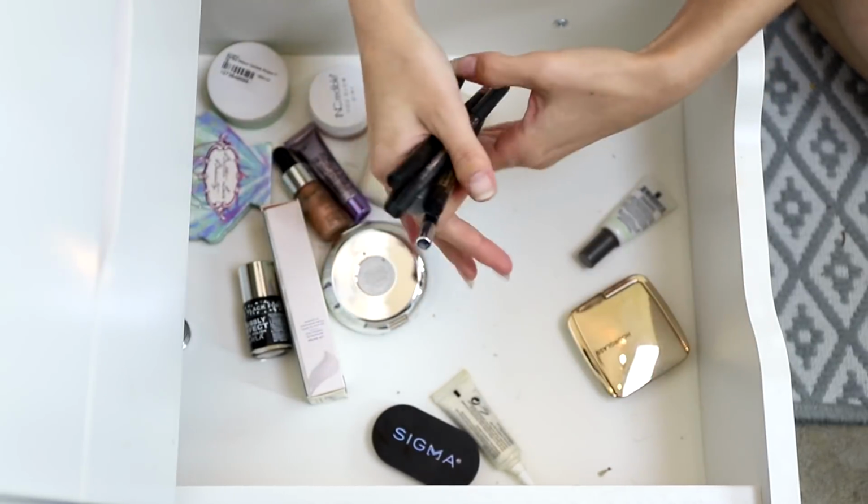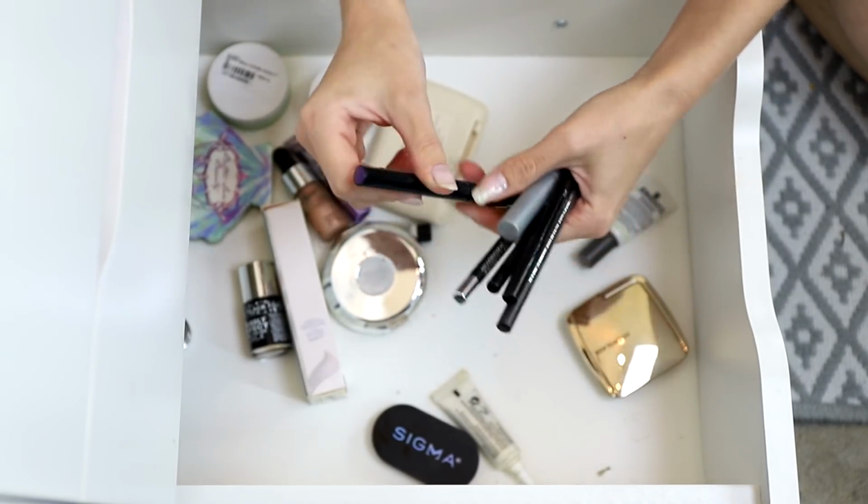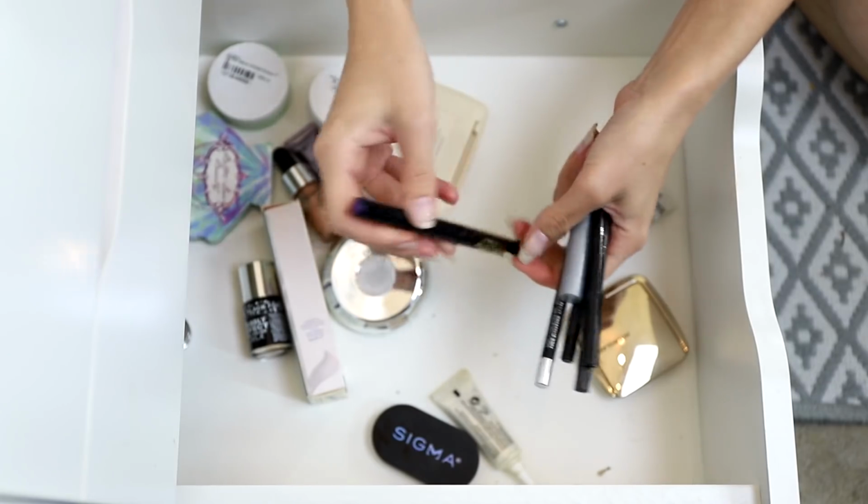That's just it. Okay, Elizabeth Arden, this is a beautiful color, Bold Defining 24-Hour Liquid Eyeliner. It's in a beautiful purple shade.